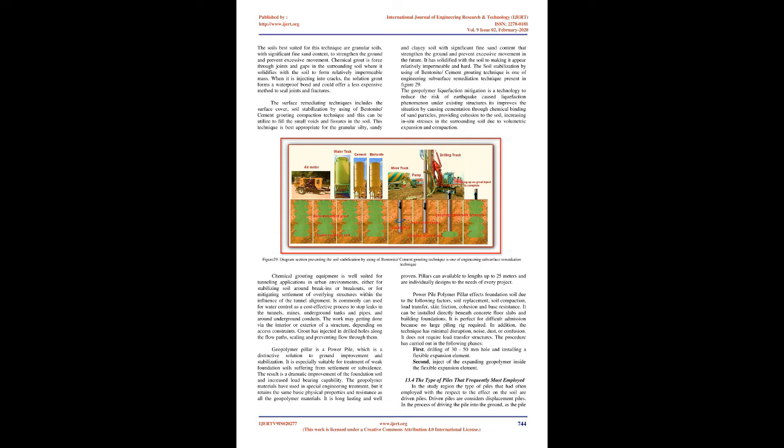The geopolymer liquefaction mitigation is a technology to reduce the risk of earthquake-caused liquefaction phenomenon under existing structures. It improves the situation by causing cementation through chemical binding of sand particles, providing cohesion to the soil, increasing in situ stresses in the surrounding soil due to volumetric expansion and compaction. Figure 29, diagram section presenting the soil stabilization by using bentonite/cement grouting technique is one of engineering subsurface remediation technique.